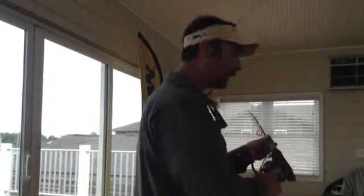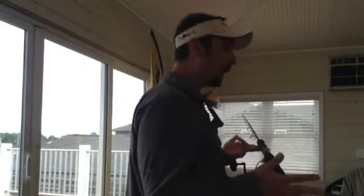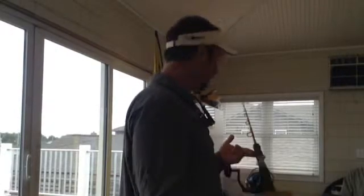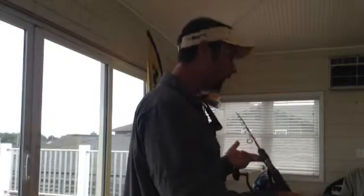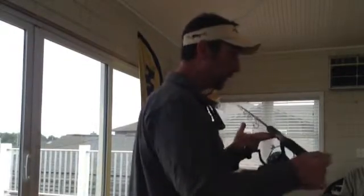This is a 6,000 class reel. It's got 65-pound braid. This rod right here is rated for 65 to 200-pound braid. Now these are my primary bottom fishing rods when I'm cobia fishing. I also use them for groupers, amberjacks, and sharks because they're mules. They're expensive. You know, you're looking at a $600 setup, but you can't break these. I know, I've tried. You know what I'm saying?